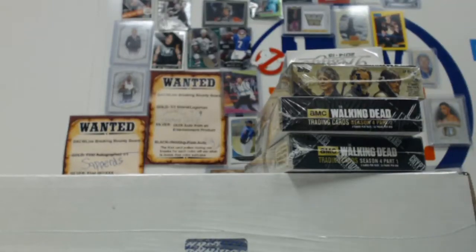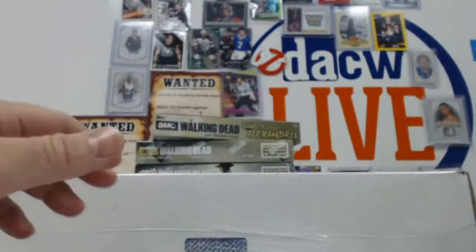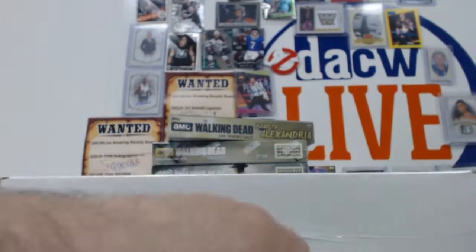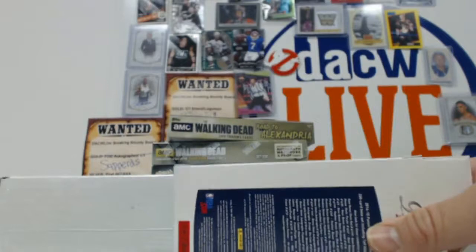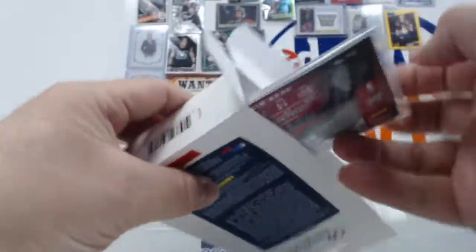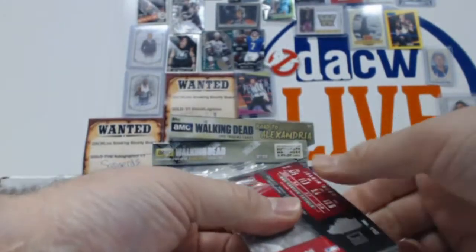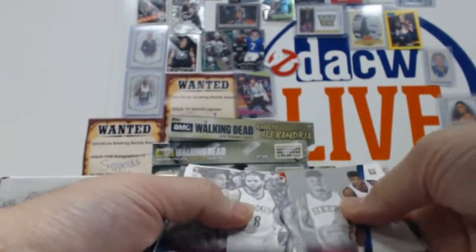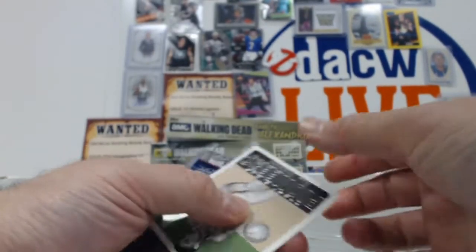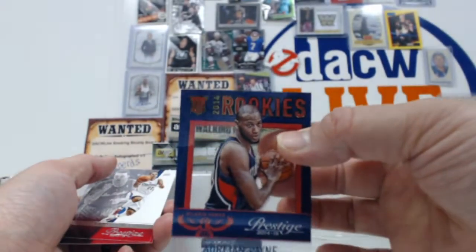Ourselves a little bit of a mix here. Some entertainment right up my alley. Walking Dead and that. We also have a Star Wars big box. We'll start with the free gift, the only sports portion of our break right here. It's a prestige little mystery box thing here. Harrison and McGarry rookies, and Bill Sharman, and then an Adrian Payne.